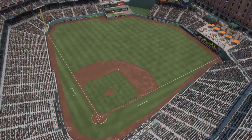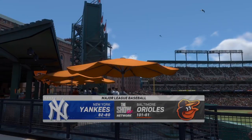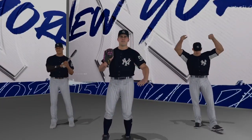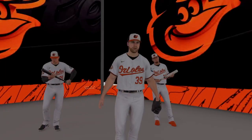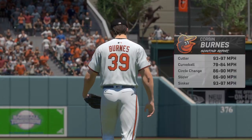MLB The Show with a good one coming at you. It's the New York Yankees taking on the Baltimore Orioles. First pitch coming your way next. Almost ready to get underway.